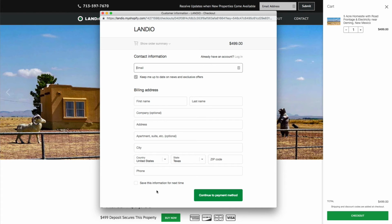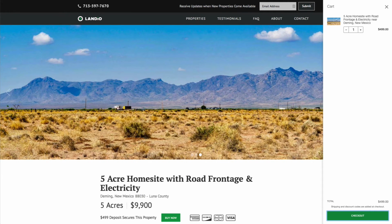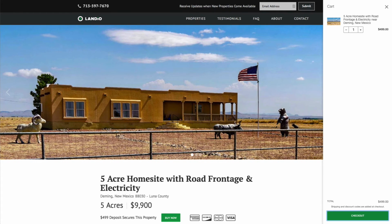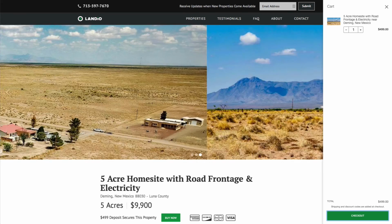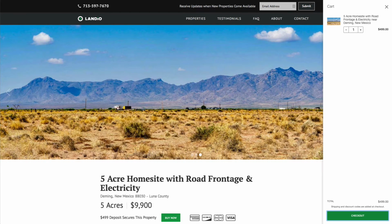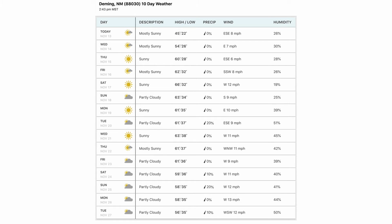We'll then take the property off the market, send you over a simple one-page purchase agreement, and arrange for the balance of payment. The remaining balance may be paid by wire transfer, cashier's check, credit card, debit card, ACH bank draft, or any combination of those methods. We make the whole process super simple and it can be completed in as little as a day. Your $499 deposit is credited towards your purchase, and then we cover all of the closing costs. We have customers from all over the United States and even some outside the United States.